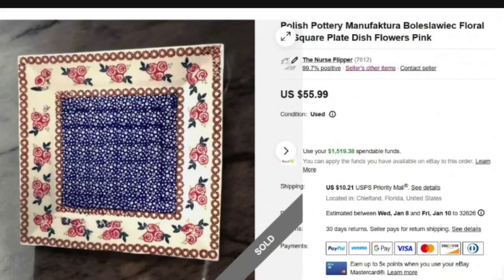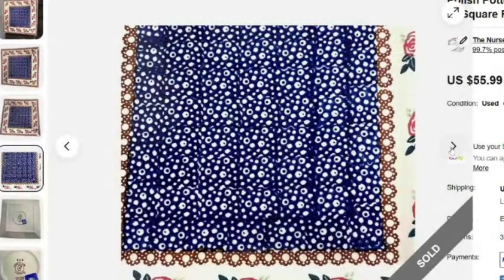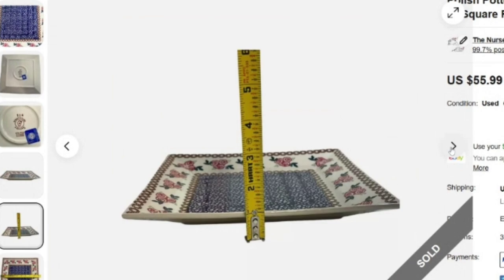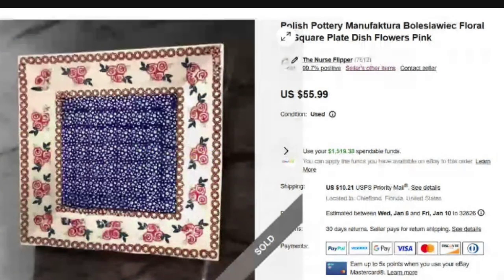Next up is one I think a lot of people pass over, and that is Polish pottery. So this is Bolesławiec, and this one sold for full price in about 6 months. So kind of a mid-range as far as sell-through rate, but I picked it up for just a couple of dollars. So it's over a $45 profit. It is not a really big plate, so not difficult to ship, but 9-inch plate, $55 sale.